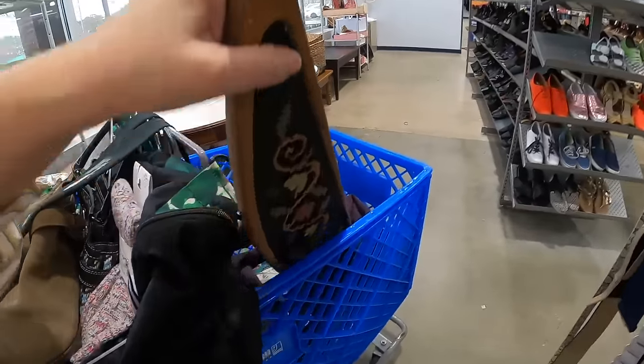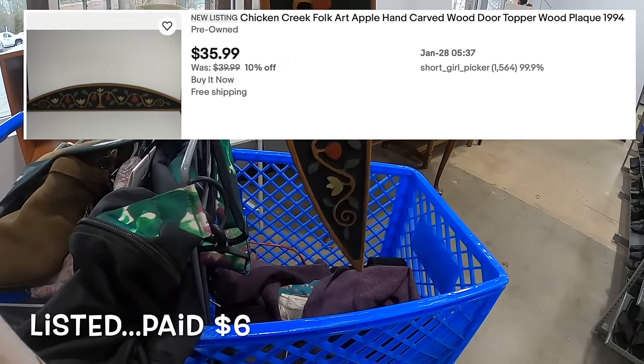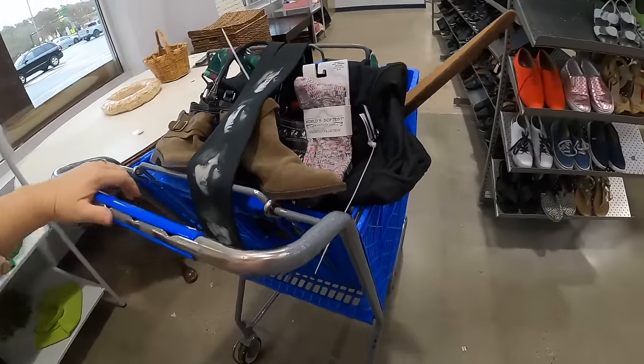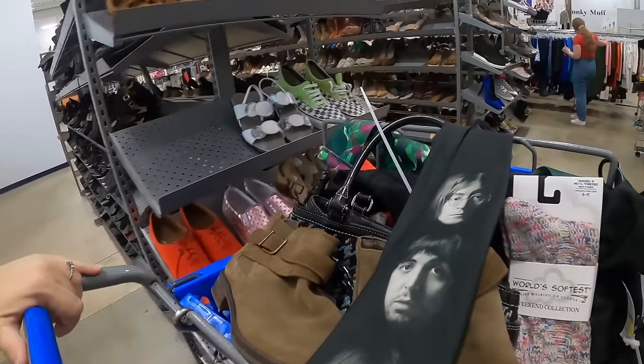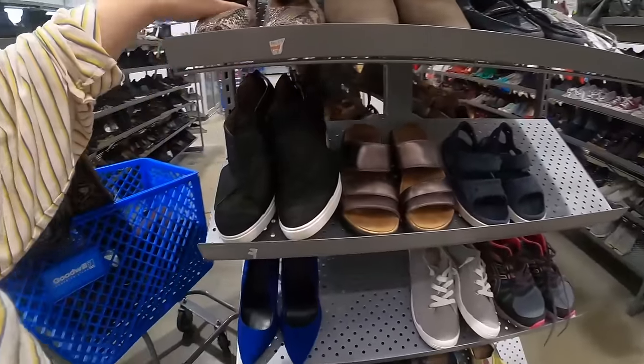I did grab a little piece that was sitting off to the side. I love the colors in it. It's kind of like a wall hanging piece. I don't know anything about it, so obviously it will be something that I'll have to look up. I am going to come over here into the shoes and things like that.